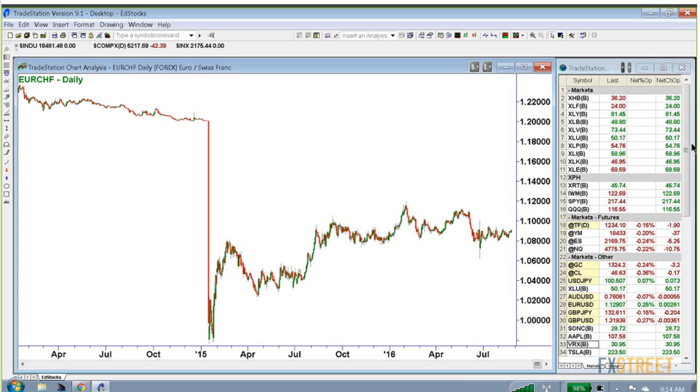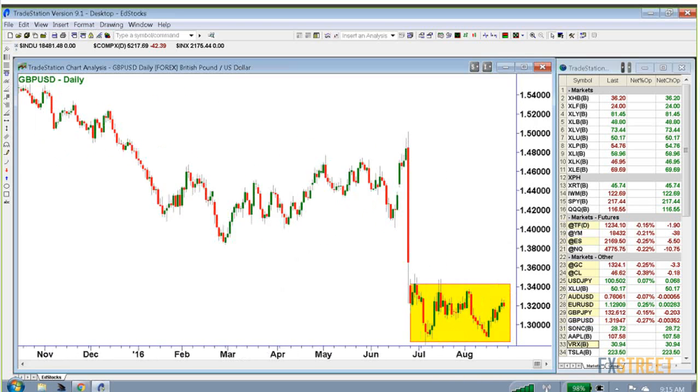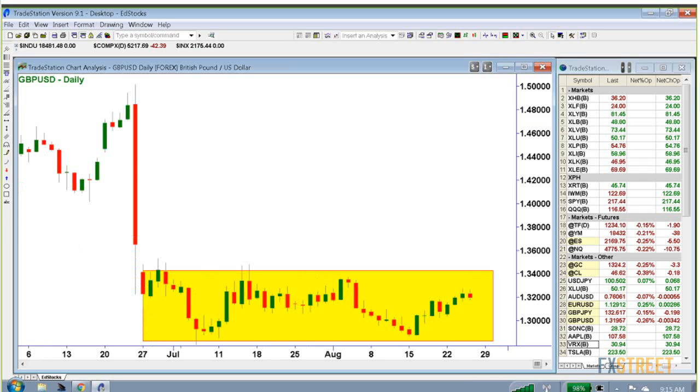Okay, let's check it out. Now let's get back to business here. Ed, what do you think about pound US dollar if we get an oversold RSI around 131.60? Let's take a look at pound US dollar, which is in a wide range post-Brexit. You can see that wide range right here post-Brexit, and I've got that area colored in yellow.